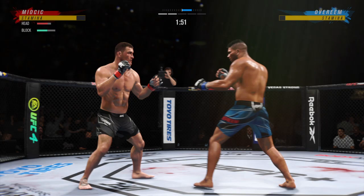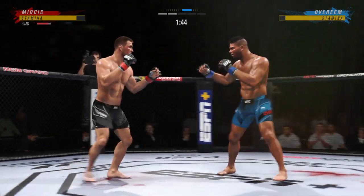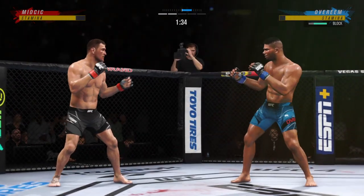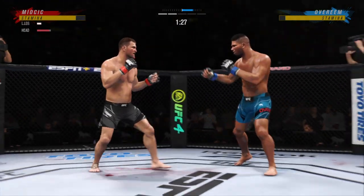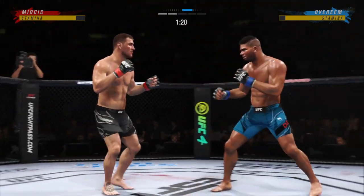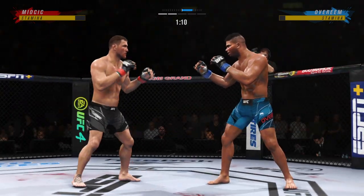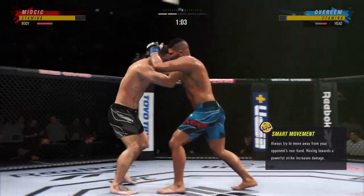So a much different approach for him here in this second round. He was a little bit tentative in round one, a little bit of a feeling out process. Now he has clearly found his rhythm, found the range. We'll see if he can continue with more activity here in round two. Punch over the top. Miocic gets hit by that kick to the body. Defense, defense, defense. All right, single collar tie now.